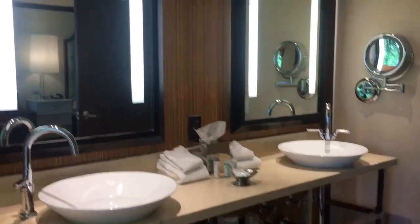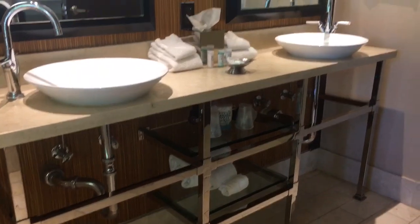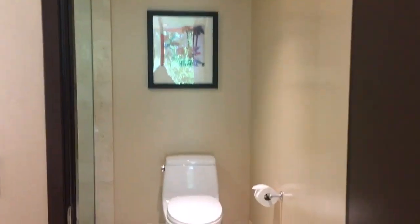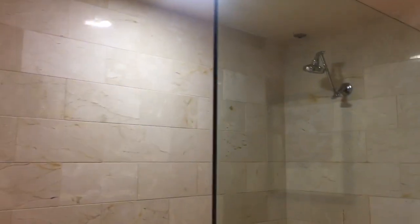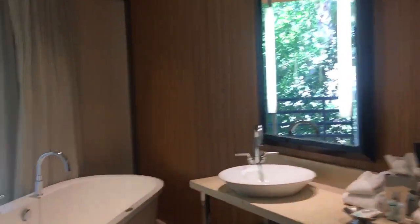His and hers mirrors and sinks. A lot of amenities there. Separate washroom here with a shower. Very spacious. Wow. You could have a party in there. That's such a big tub and shower. Huge, huge bathroom. Let's take one quick last panoramic of the room.